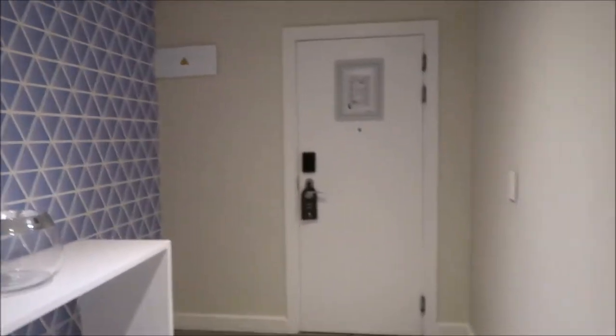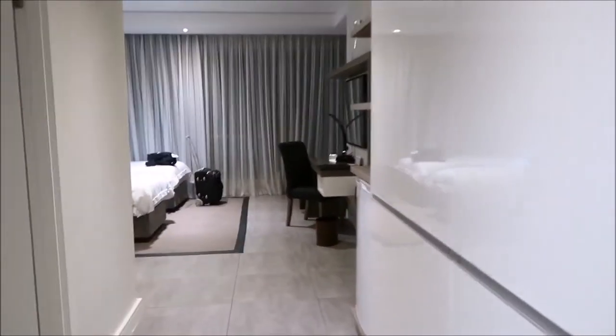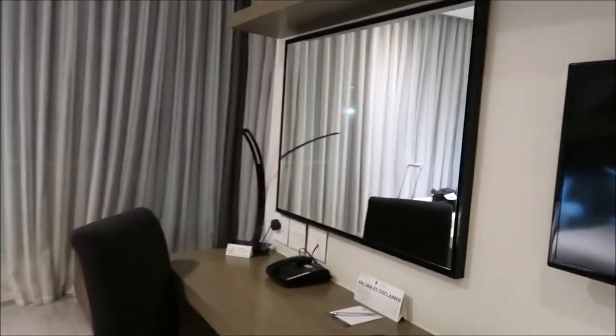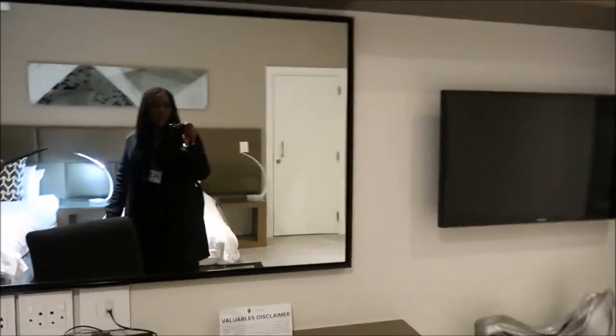So yeah, and then comes to this side. I'm guessing we got a bigger room because it's one of those corner rooms. So yeah, that's what we have over there. And then it's just construction on the outside. And then yeah, that's it. This is my place for the next 5 days till Friday, till I go back to Grahamstown. So yeah, super excited. It's pretty, hey.